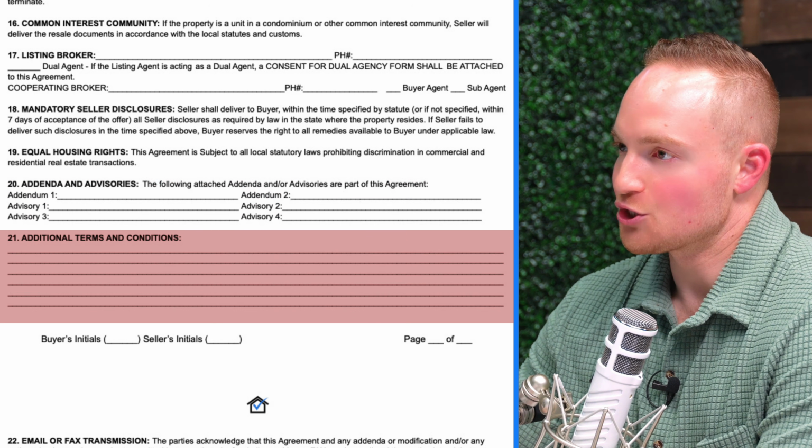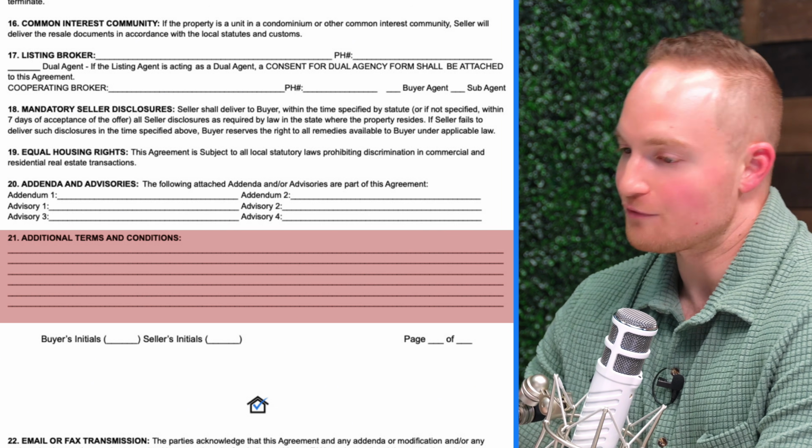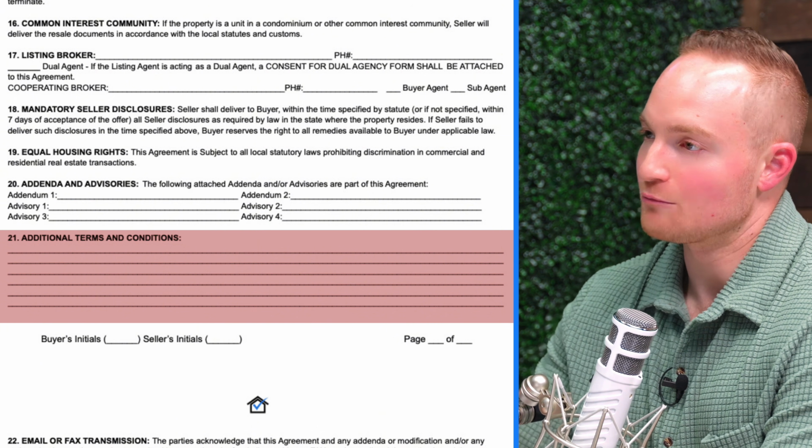21, additional terms and conditions. It's always good to have this section in your contract in case there are things that aren't specifically addressed in this contract. Terms that you're negotiating with the seller.